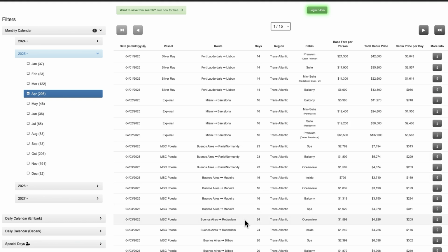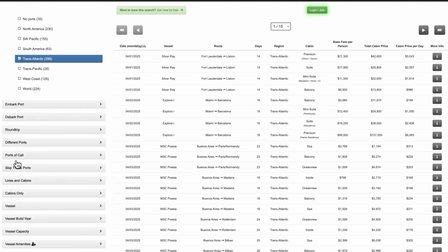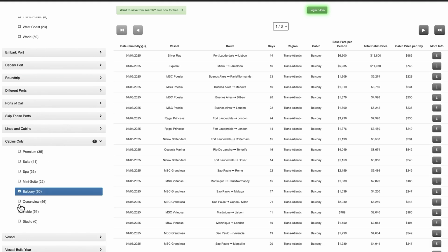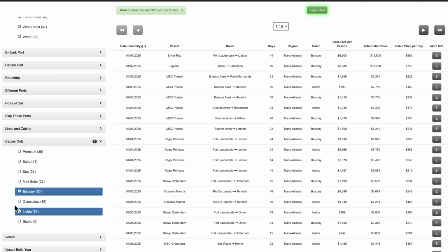It's sorted down on a lot of cruise ships, but it also has all different types of cabin categories, from premium to suites to balconies to ocean view. So I want to limit that a little bit. Let's scroll down. Let's go to cabins only. And just for the sake of this, I'm going to click balcony. And I'm also going to click inside. Inside cabins are always going to be the cheapest by far. And then ocean view, then balcony. Let's give ourselves a few options.